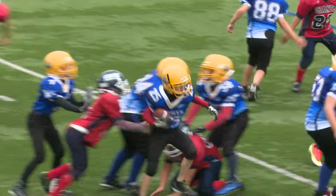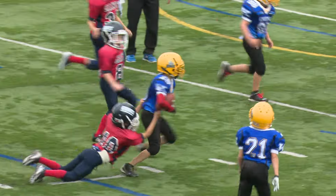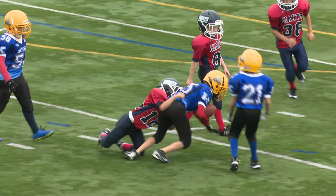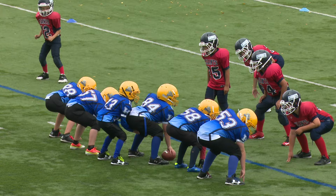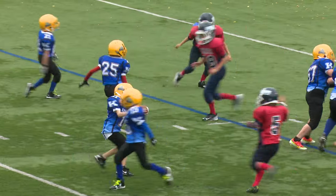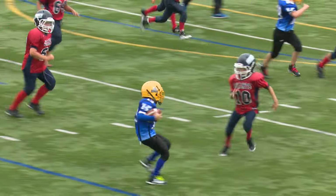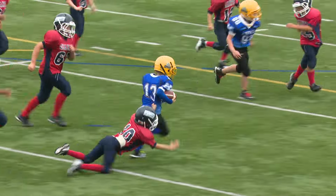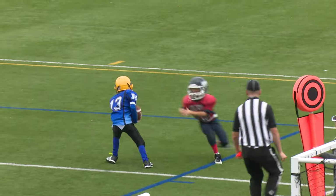The ball is snapped. Number 25 looks like he's able to break one. He breaks two, breaks three, and he's not able to get past number 12. He hands off. Oh, no, he fakes. Is he going to be able to get the corner? Number 10 looking for the tackle. He's going for it. Number 25 not able to get it either.